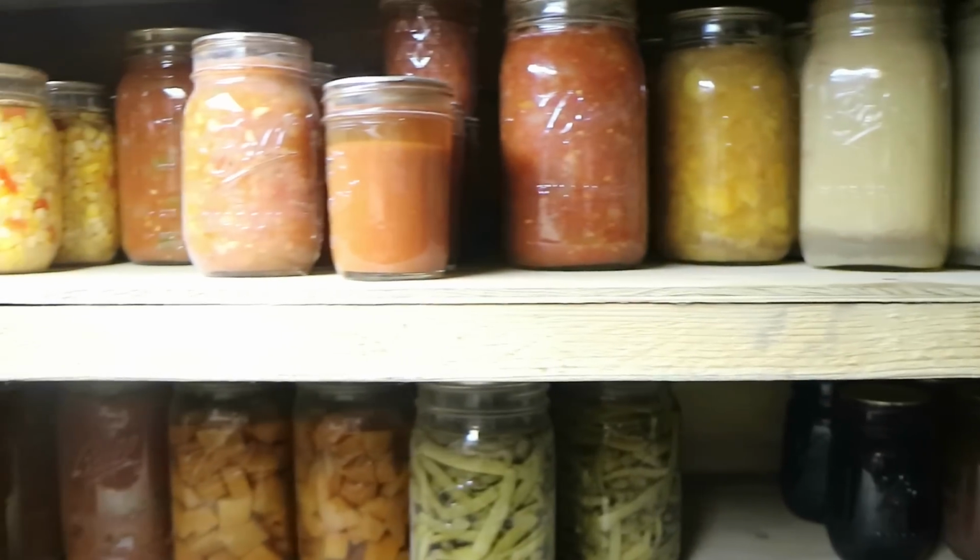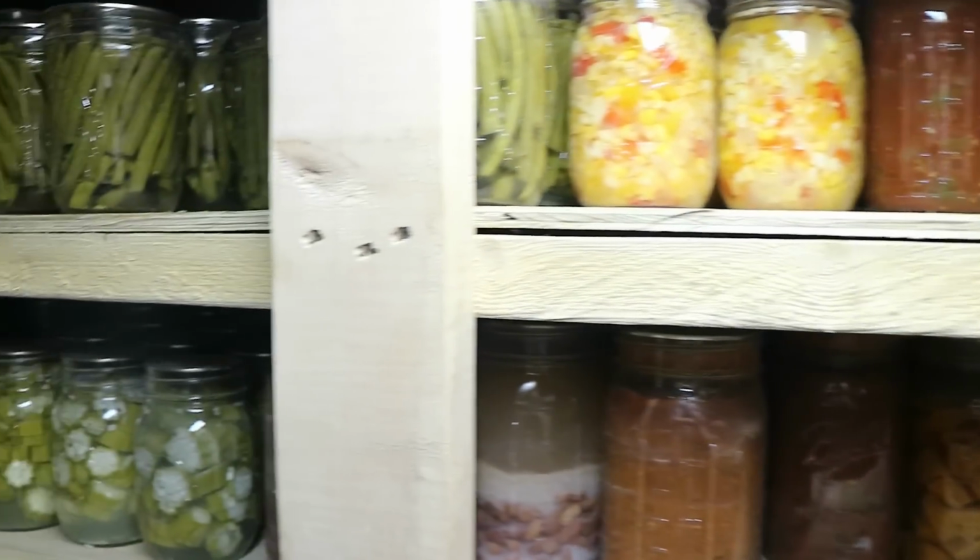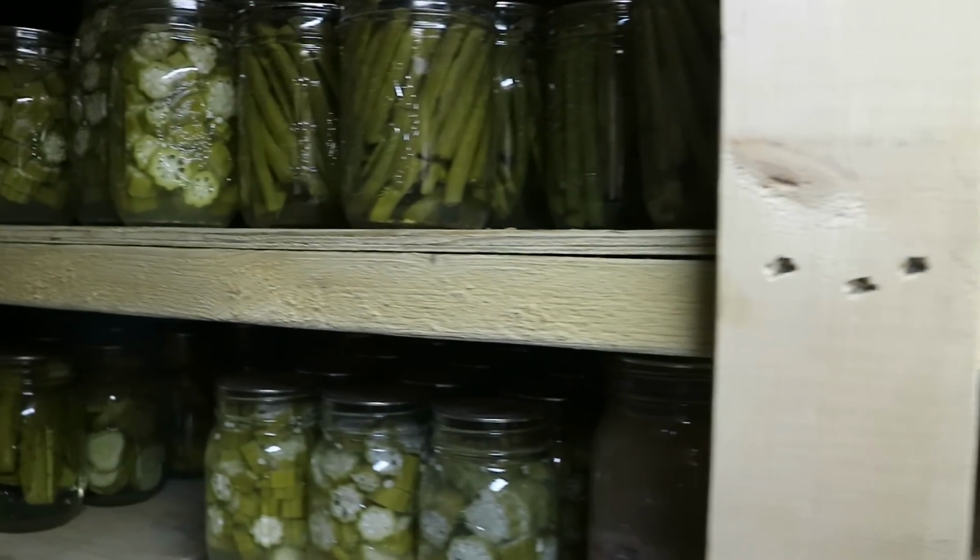I have a garden that has been producing, but we are expecting a killing frost tomorrow night. So that'll be the end of that. I need to get the rest of that in. But we do have bins of squash, and we have potatoes here. We have pumpkins. We have all of the food that I have canned over these past months. All of that is here.